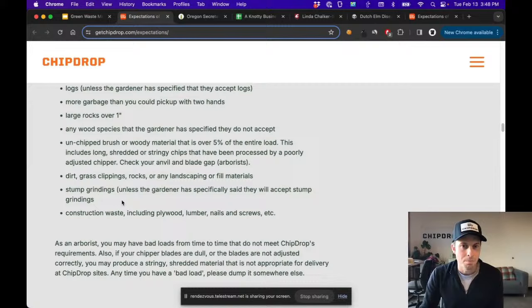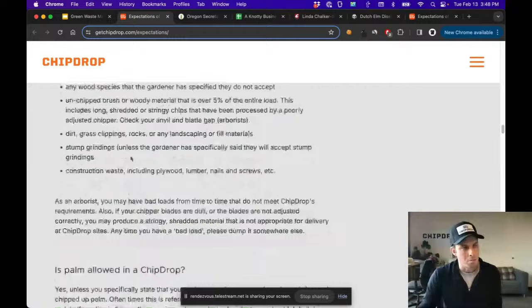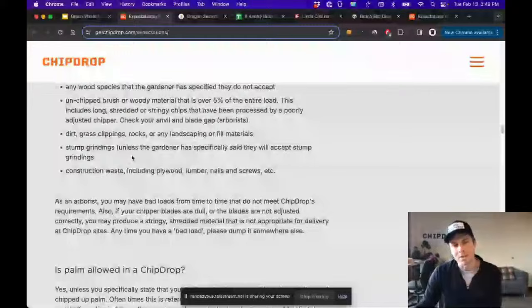It shouldn't be too much. Stump grindings are not allowed through ChipDrop. This is something we've thought of offering, but unfortunately, the large amount of dirt mixed with wood chips doesn't make a great material that we've found yet that's easy to convince people to sign up to receive.